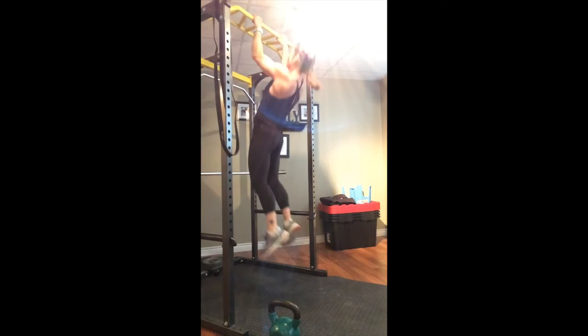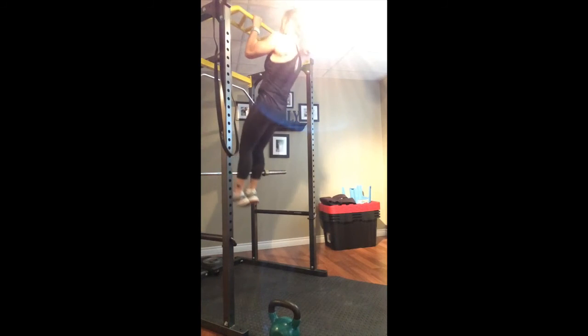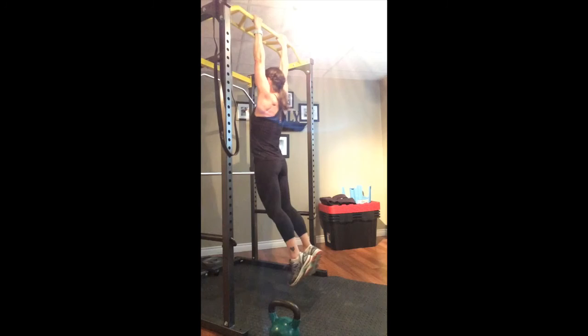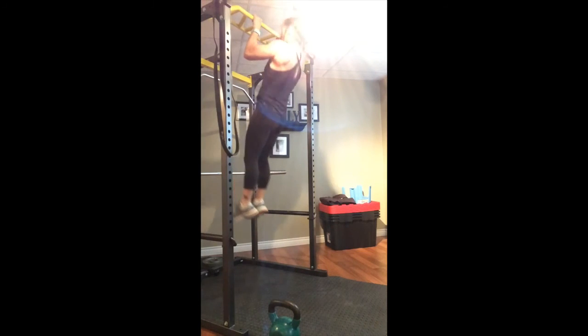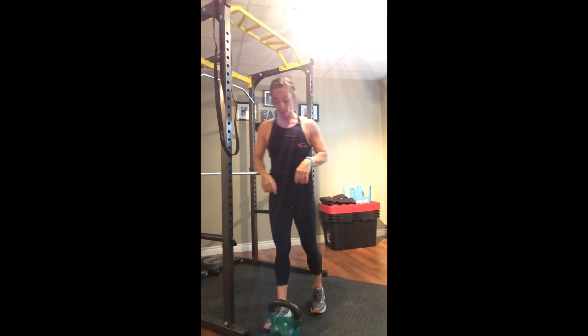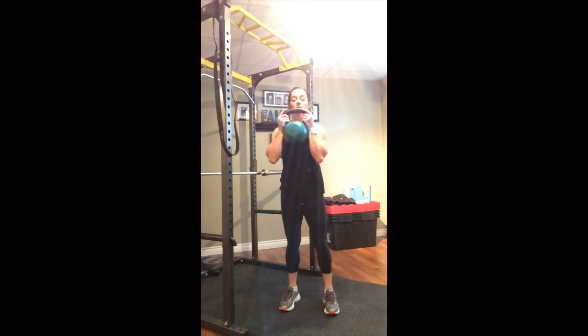So 1, 2, 3, 4, and 5. So good. From there, moving into your push press. So grasping onto the weight, holding it here. We're going to do that slight dip and the press overhead 5 times.